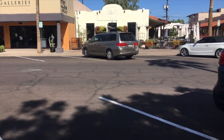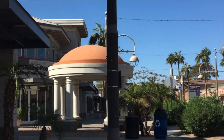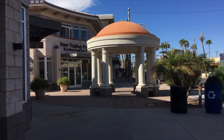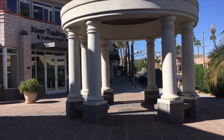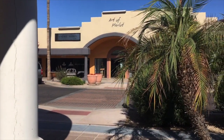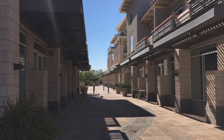Cool restaurant over there. Let's see if I can zoom in on that a little bit. I'll have to go down that side of the road. So right ahead of us, under this kind of gazebo thing, this is a trolley stop. Scottsdale has a trolley that rides around all of Scottsdale, really. And it's free, which is obviously really cool. And then they've got a downtown version that runs just through downtown. It's currently not operating, I think because of coronavirus. But you can see where it stops.